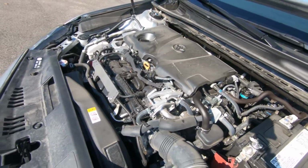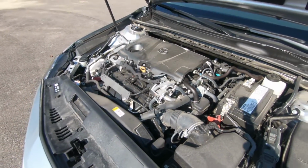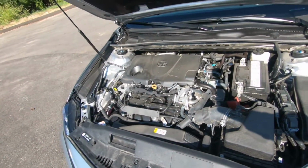All right, number 8, going hand in hand with the miles per gallon, is the 2.5 liter 4-cylinder engine. Toyota redesigned this engine and is putting it in most of their vehicles. It is a 4-cylinder naturally aspirated. It produces 203 horsepower, I believe it is. It's got an 8-speed automatic transmission. So let's talk about this engine.